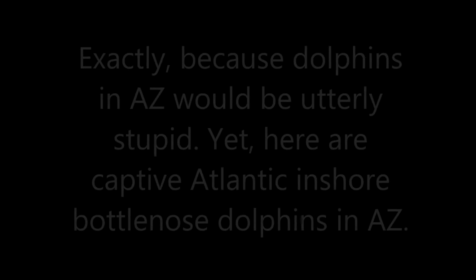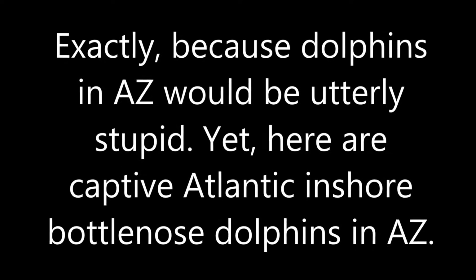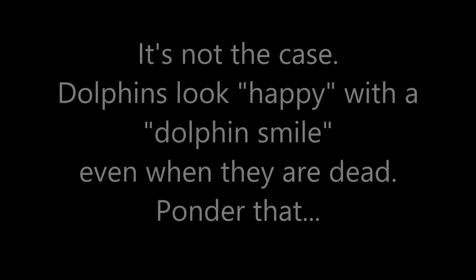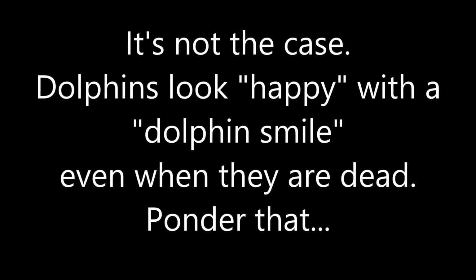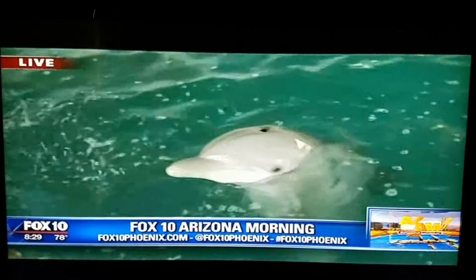Okay. Oh, fun. Thank you, Corey. Yeah, opening up just in time for the winter visitors starting in town. Everyone will want to see this. You wouldn't think you'd be able to swim with dolphins in the desert of Arizona. They always look so happy. They look like they have permanent smiles.